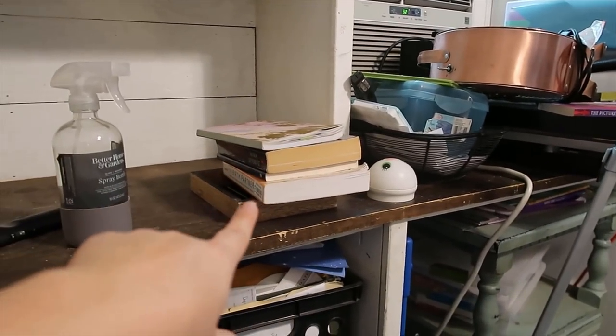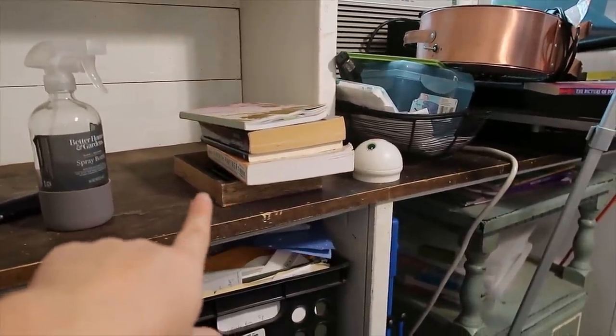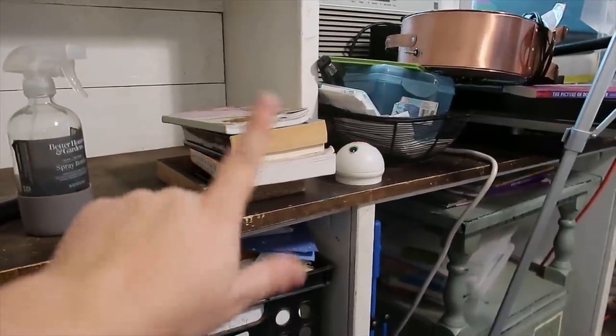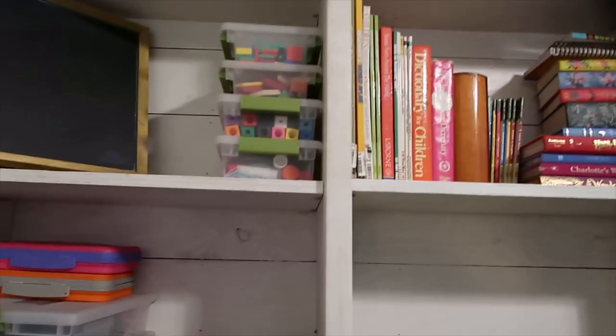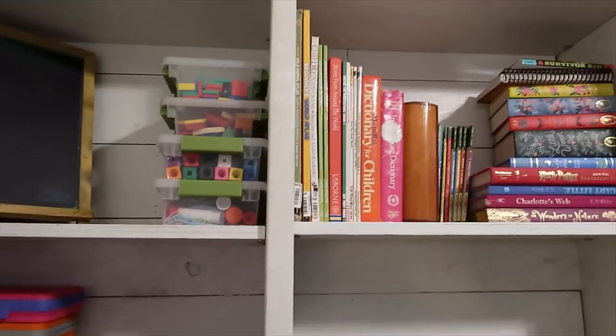These are a few books I'm currently reading. A little sign that I may or may not leave out. And a notebook that I jot down things in. I don't want to lose that. So I just need to clean this area and see what I'm going to use it for. I think this is all of our major homeschool stuff. So I just need to look in the hallway and see if there's anything else I want to move.